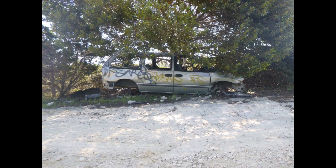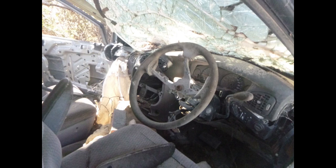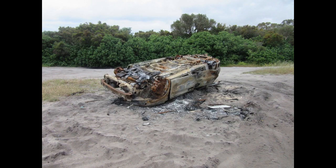So here's some of the Voyager wrecks I've seen. This one is a 3rd gen Grand Voyager, and that was back in 2019. And this one is a burnt out 4th gen Voyager, and that was back in 2016 before I was taking videos of wrecks.